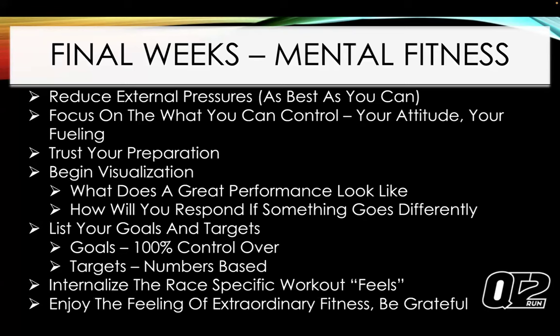I know I have my guys, I make them come up with some mantras going into the race. Like if they do get in a dark spot, what will they have that they can go to? Some are believe, stay strong, be strong. So come up with a couple mantras that if you do get in that dark spot, something that will pull you out of it. List your goals and your targets. Goals are 100% what we have control over. Targets are more numbers based. And internalize those race specific workout feels.